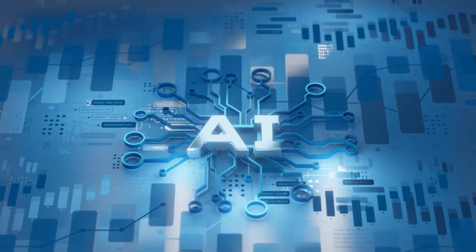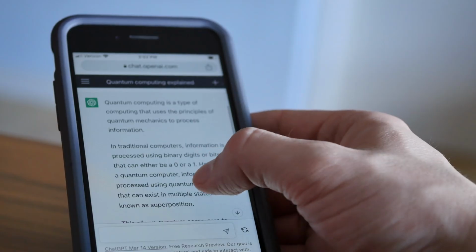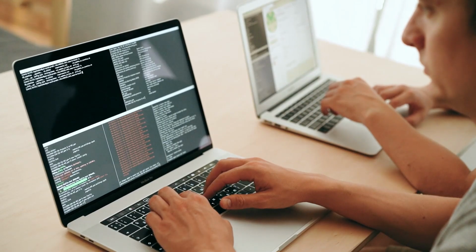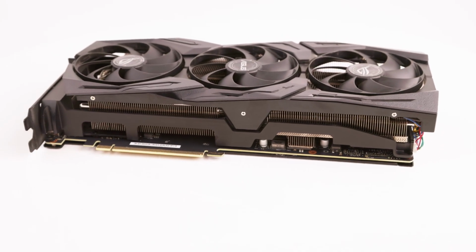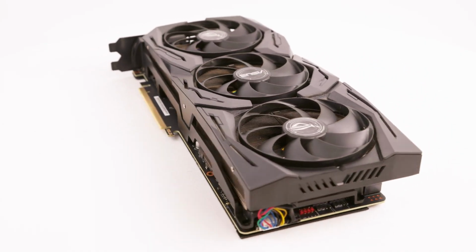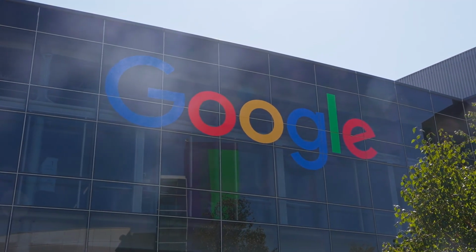For years, one company dominated artificial intelligence hardware. If you wanted to train large language models, if you wanted cutting-edge inference performance, if you wanted serious AI compute, you went to NVIDIA. Their GPUs became the backbone of the AI revolution. From OpenAI to Anthropic to Meta, NVIDIA hardware powered it all. But behind the scenes, Google was building something different.